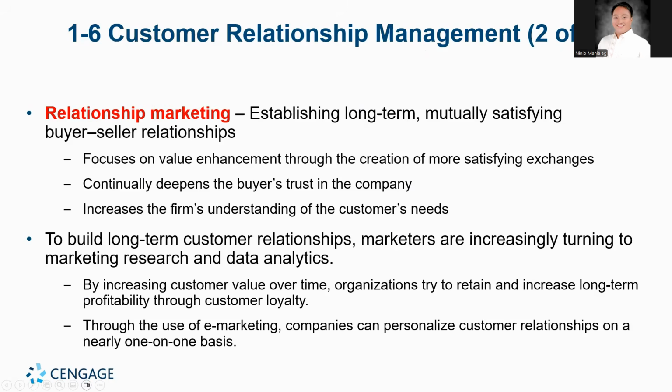Through the use of e-marketing, companies can personalize customer relationships on a nearly one-on-one basis.